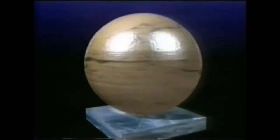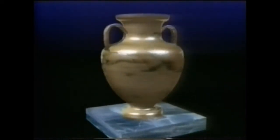Seen in the context of history, the history of the film industry, computer graphics is simply the next logical step towards more elaborate special effects. From the earliest days, such effects were always there to baffle and amaze the audience. Nothing has changed.